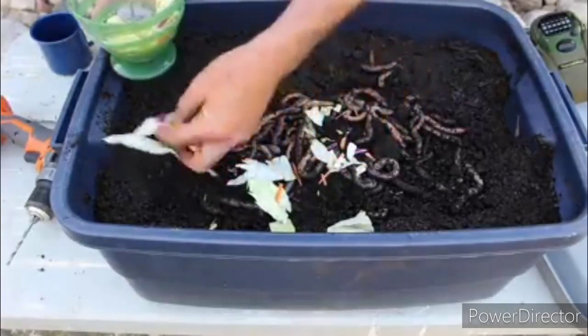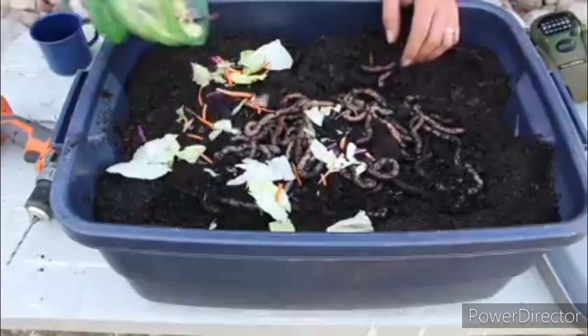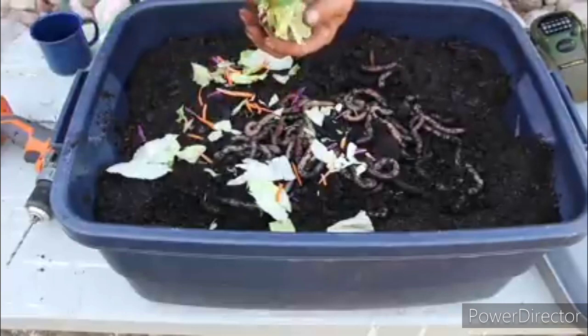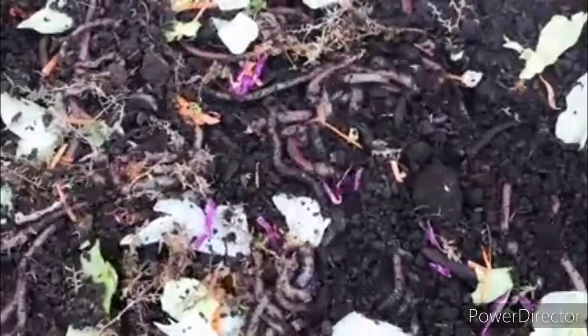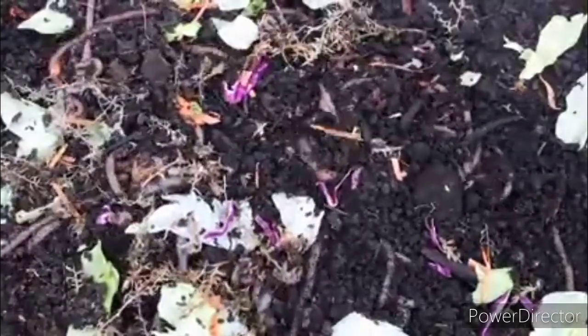So, what is the harm that can be caused by the nightcrawler? Without the nightcrawler, some arthropods have become endangered species. So that's why the arthropods are very important in our environment.